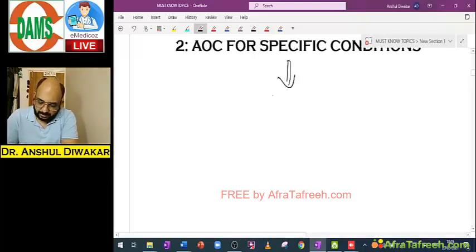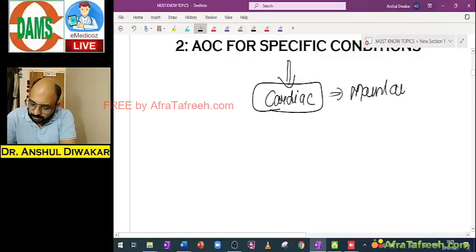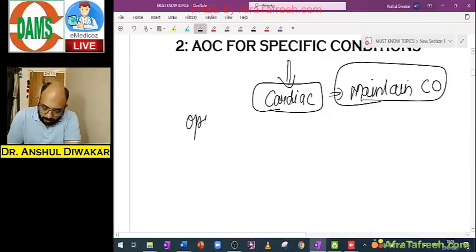So let's start with cardiac patient. What is our goal in a cardiac patient? Maintain cardiac output. We don't want sympathetic stimulation that increases heart rate and precipitates failure. We don't want hypotension and therefore decreased filling of the heart leading to strain on the heart. So we want to maintain cardiac output. If we talk about opioids, fentanyl is preferred.